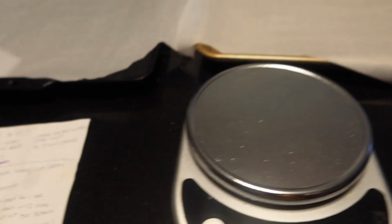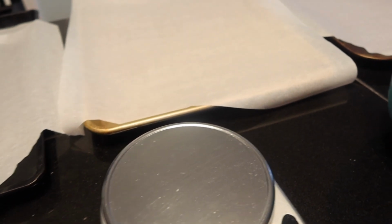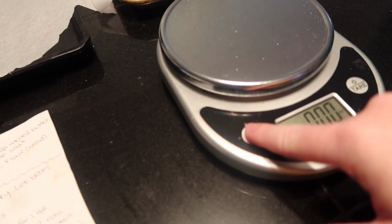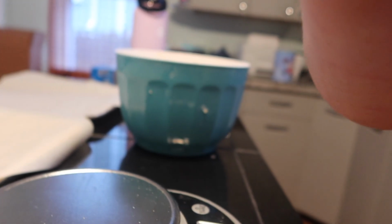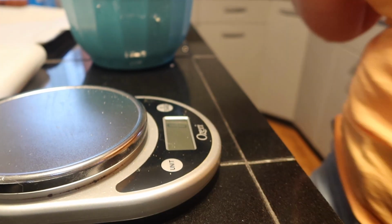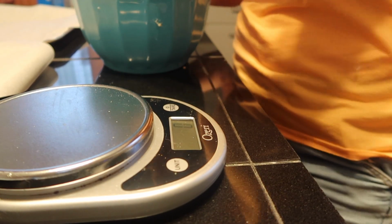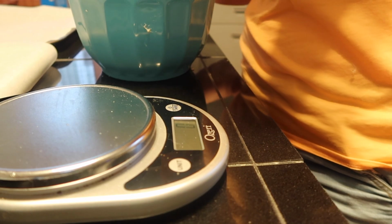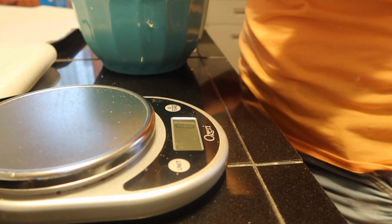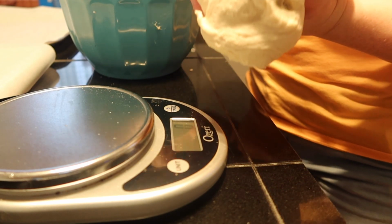Alright, and I think what I'm gonna do this time is measure the dough in grams and then try to get a more even amount of dough per pepperoni roll, because last time some of my pepperoni rolls had a lot of bread, some of them didn't. So I'm just gonna play around and see what I can do to change that and make it more even.